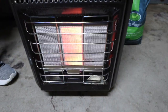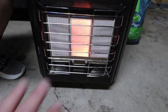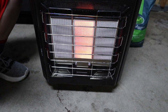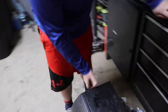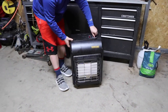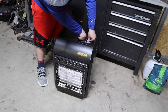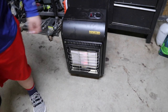All right, guys. So like I said, it's got the three individual burners. This thing, it will burn you if you touch it. It gets really, really hot, but it heats everything up in here really well. On the back side, you can see it holds an entire propane tank, and it has casters. So slide it around, Reed, and show them. See, the flame went out. But you can move it around easily, and then it just lights right back up. Just like that, that easy.